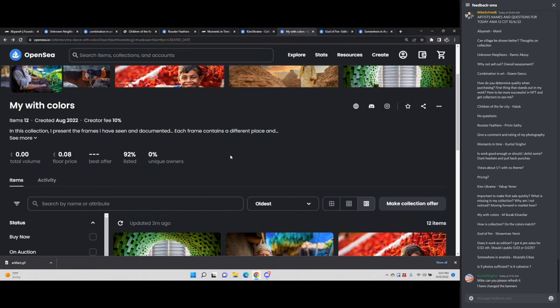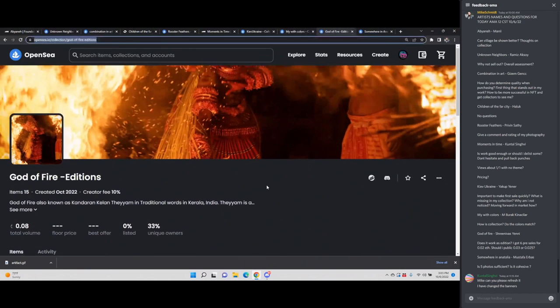Okay, great. So we'll move on to God of Fire. This is editions, God of Fire. The question is, does it work as an edition? And another question is, I got 6 pre-sales for 0.02 ETH. Should I public mint at 0.03 or 0.025? I don't know. That price difference is negligible, and I don't really have an answer for that. Public release for a little bit more than the pre-release, I guess.